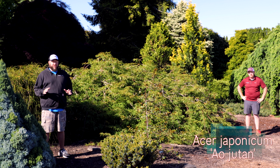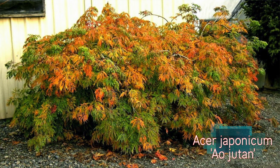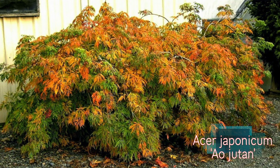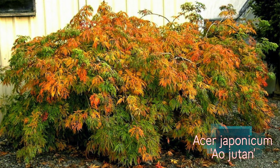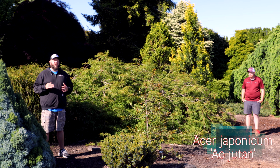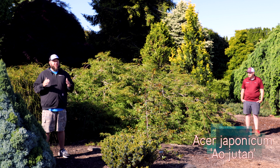As you know with Acer japonicums, they're so cool for so many reasons. That red tassel flower in the early spring, those fall colors, they make Acer japonicum some of the most popular trees in the nursery trade. Now, Aljaton's no exception to that. This one has amazing fall colors. It's not uncommon for this tree to be yellow, orange, and red all at the same time, making it one of the flashiest fall displays you've ever seen. Now, that shape lends itself very well to container gardening, but as you can see, it makes a spectacular specimen here in the landscape.